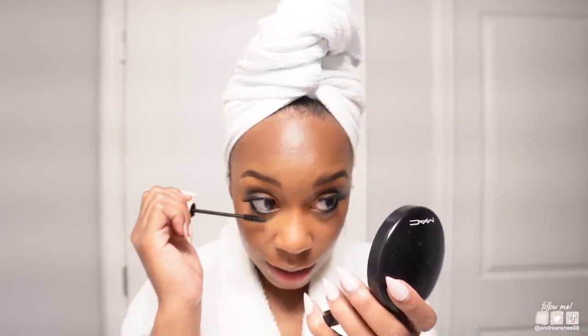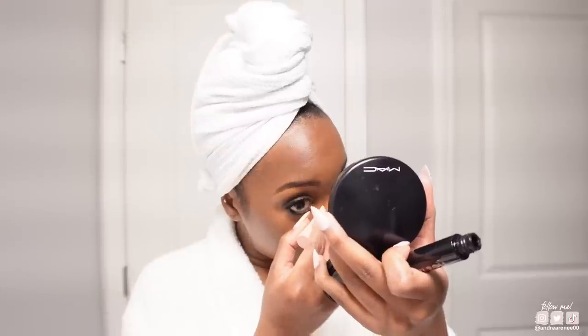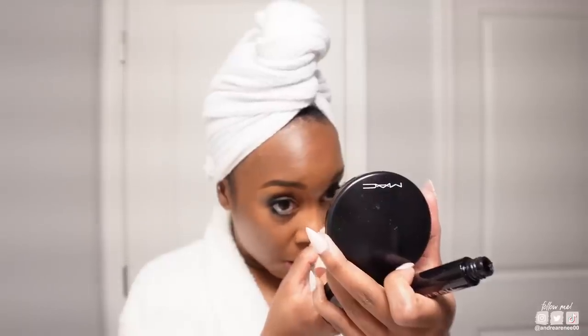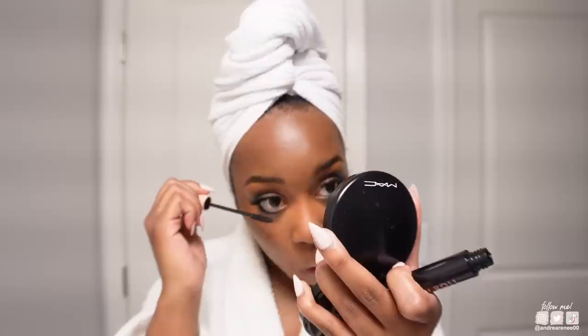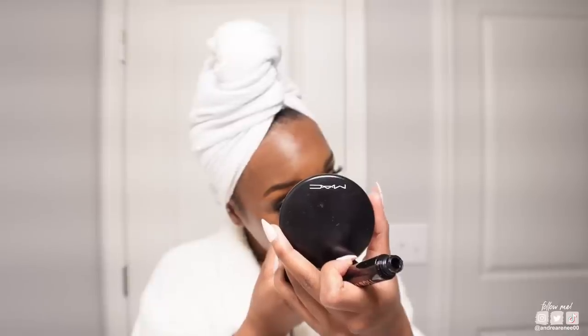But I think it's just how it's applied. The wand is literally just like the Benefit Roller Lash mascara. It's not clumping. It's getting my baby lashes. And y'all know I have the smallest baby lashes. Like, it's getting up in there.